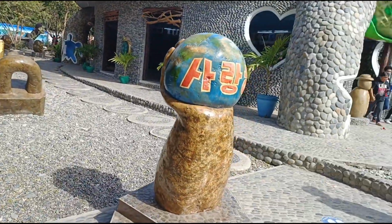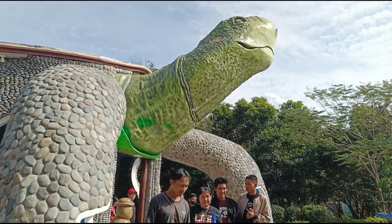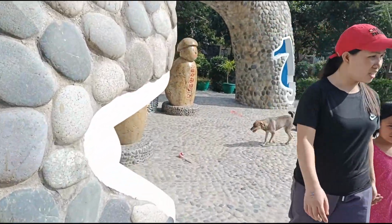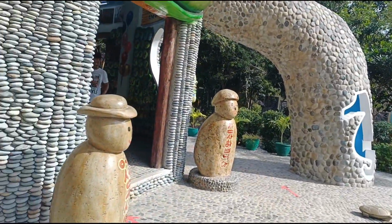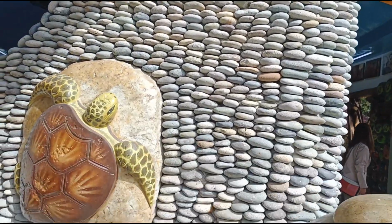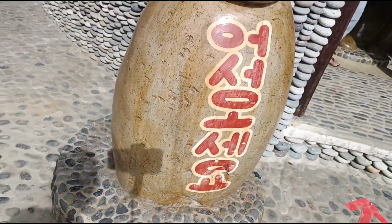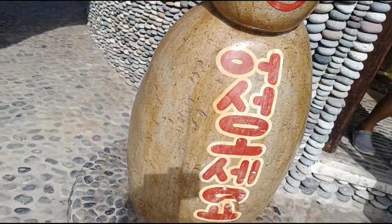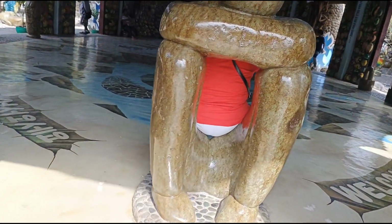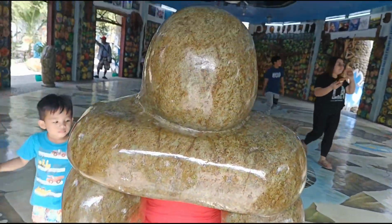So let's get inside. This is a big turtle. I wonder how they put the turtle's head up there. There's a lot of people visiting this art gallery. So look at the walls. It's really made of pebbles, of stones, miraculous stones from Luna. And so this is a stone man, but it has Korean characters. So I'm now entering. This is a stone carving of a man, perhaps in a somber pose.